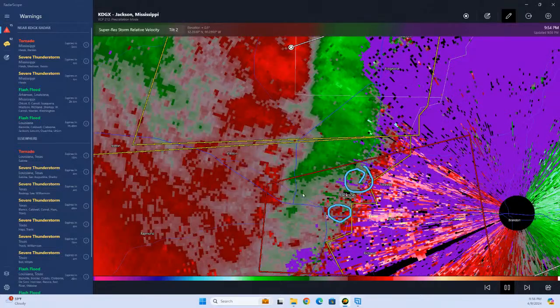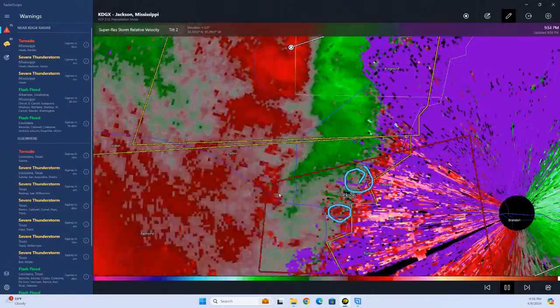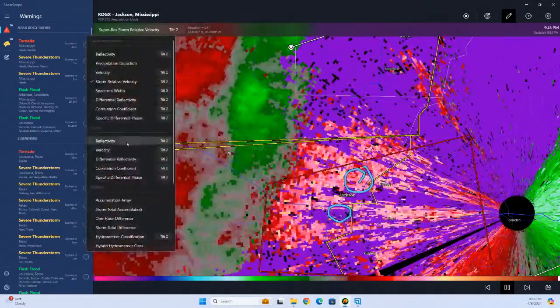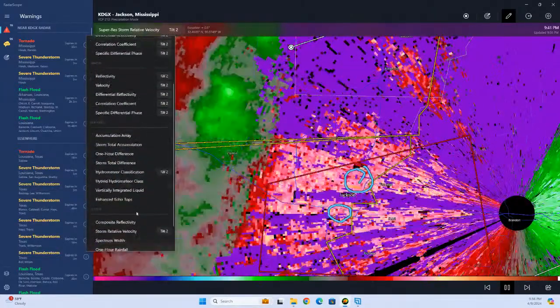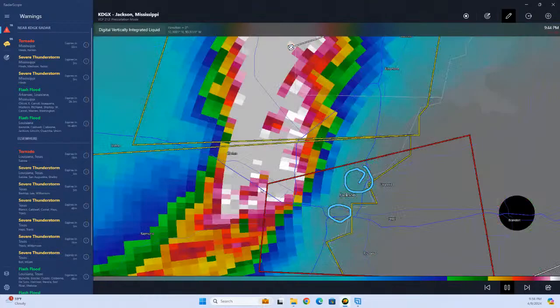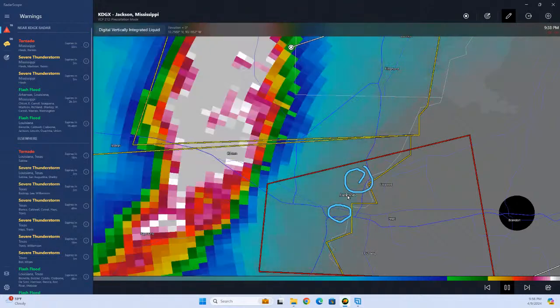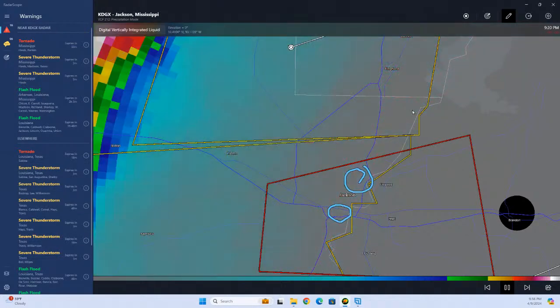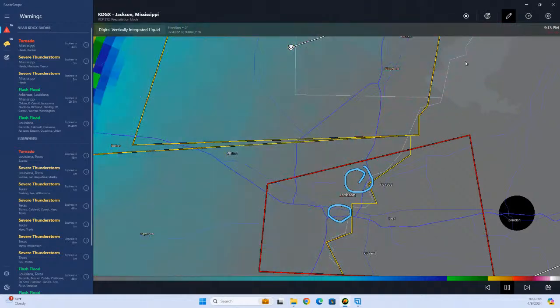And then we're going to have this dramatic wind shift take place as it comes through. Probably dropping some pretty large hail right now across Jackson. Let's take a look at our hail product here. Oh, yeah. It's going to be coming right through Jackson, and especially on the north side. Jackson really all the way up here through Ridgeland.